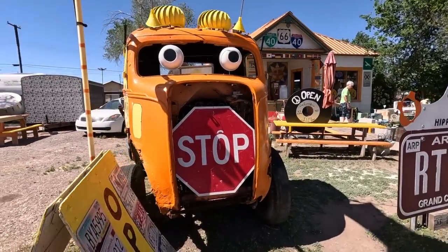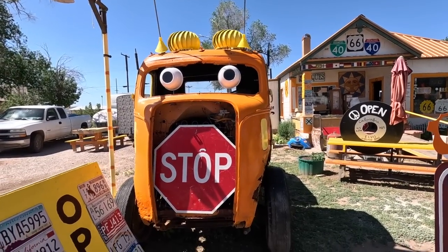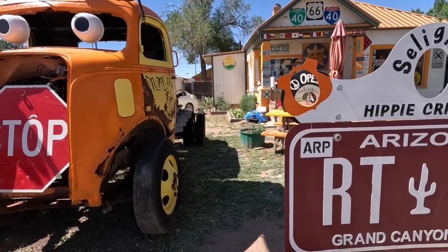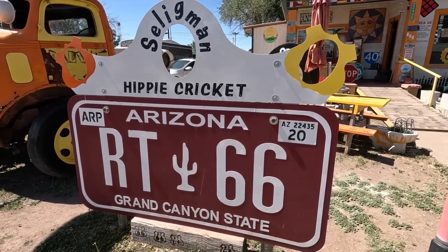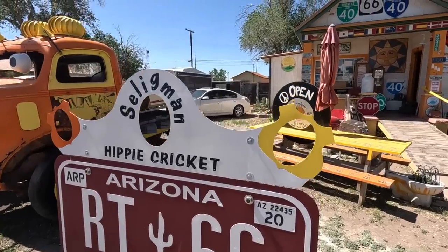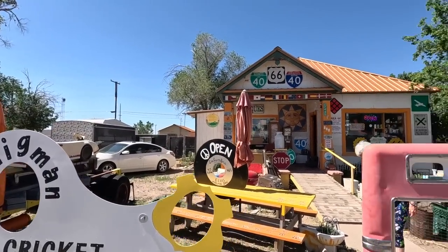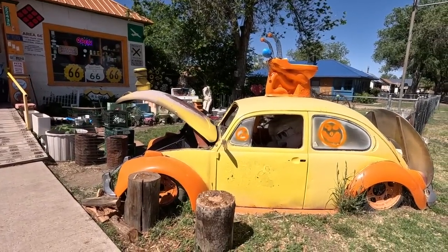A lot of this stuff is for sale. Look at the eyeballs on it. Whirly birds for what, ears? Another selfie place. That's a pretty cool sign. I wouldn't mind having that. Yellow VW.